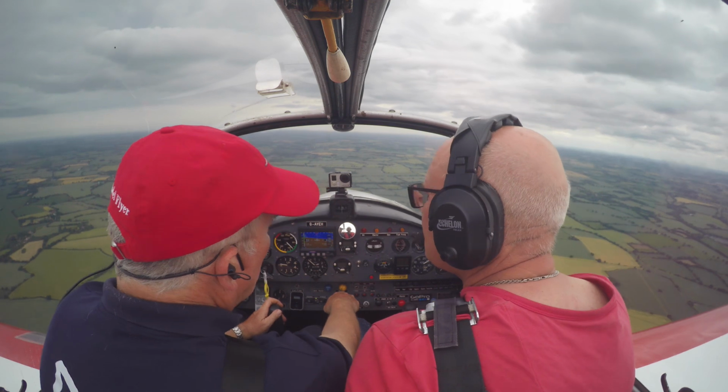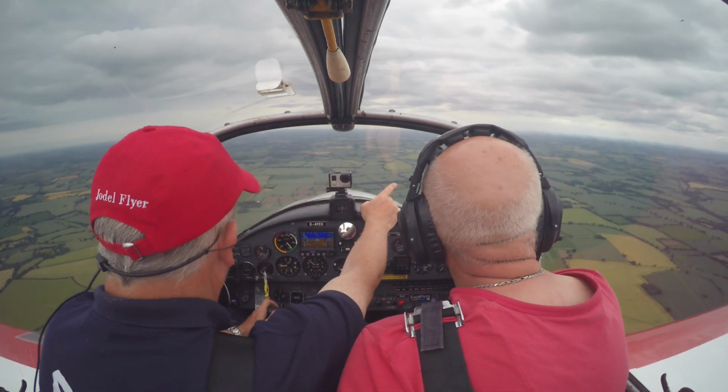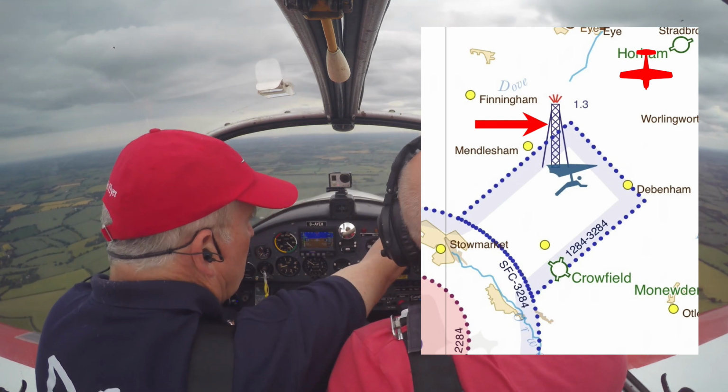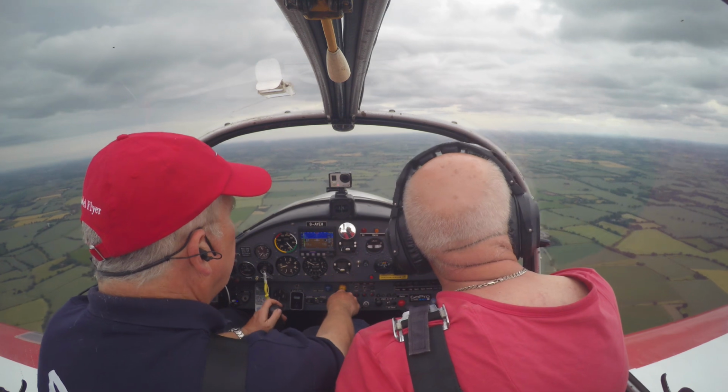I was just at that moment in time trying to find the mast, which is there somewhere. What is it you're looking for? I can see it now, the television mast. Because it's just to the right of that airstrip, isn't it?